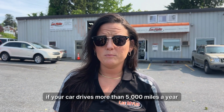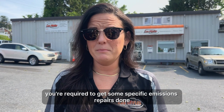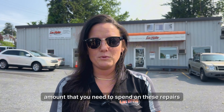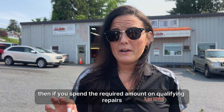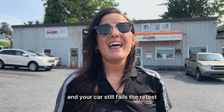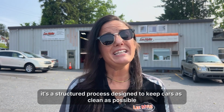If your car drives more than 5,000 miles a year and fails PA's emissions inspection, you're required to get some specific emissions repairs done. Pennsylvania has a minimum amount that you need to spend on these repairs. And heads up, that amount can change, so it's always good to check with your inspector. Then if you spend the required amount on qualifying repairs and your car still fails the retest, that's when you might be eligible for a repair waiver. It's a structured process designed to keep cars as clean as possible.